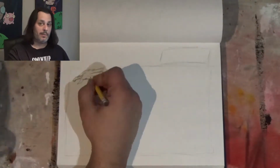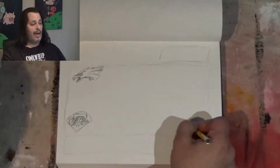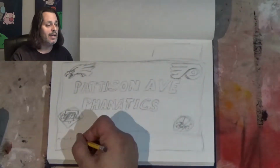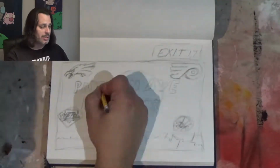I put out a post on Facebook not too long ago saying, hey, I paint a lot of stuff, what should I paint next? So a bunch of people commented on that post and told me what they think I should paint. For instance, Tom Kelly said I should paint Gritty busting through his logo of his show. So let's see what that looks like. Okay, so obviously I'm going to speed this up because otherwise we'll be here for a day. But Tom Kelly has a podcast on wildfireradio.com. It's a sports podcast. It's called the Patterson Avenue Fanatics.